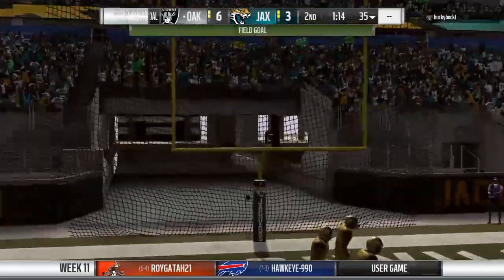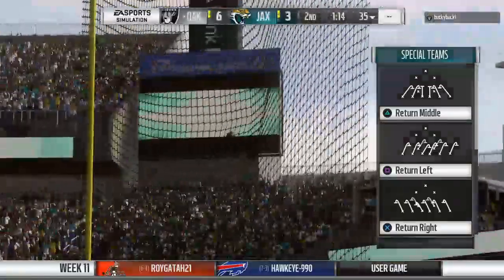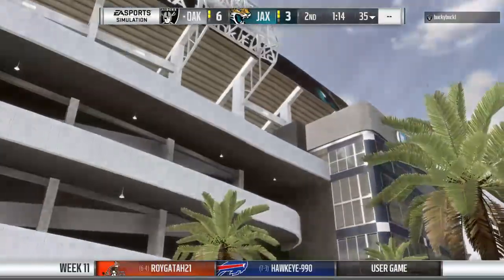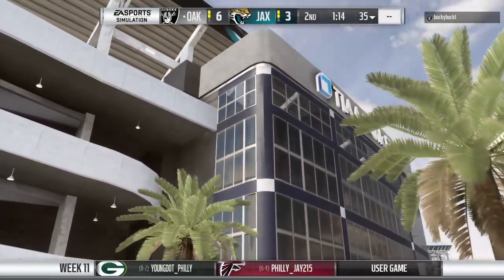The kick by Pinheiro is good. And they will take the lead here in this battle of field goals at 6-3. So we're trading first-half field goals. No breakthrough on the touchdown front. We got a 6-3 game.